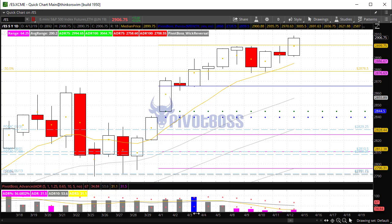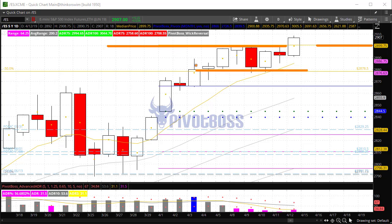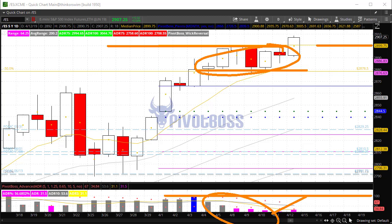Here's a look at the daily time frame of the ES. You'll notice right here that we have a very nice push through the 2900 level. 2900 had been resistance for the last 5 days. You see how narrow this range has been. One thing I've mentioned to our group in the trading room is that this narrow range has been so tight that at some point here we're about to see significant expansion. That expansion could take us to about 100 points of range.